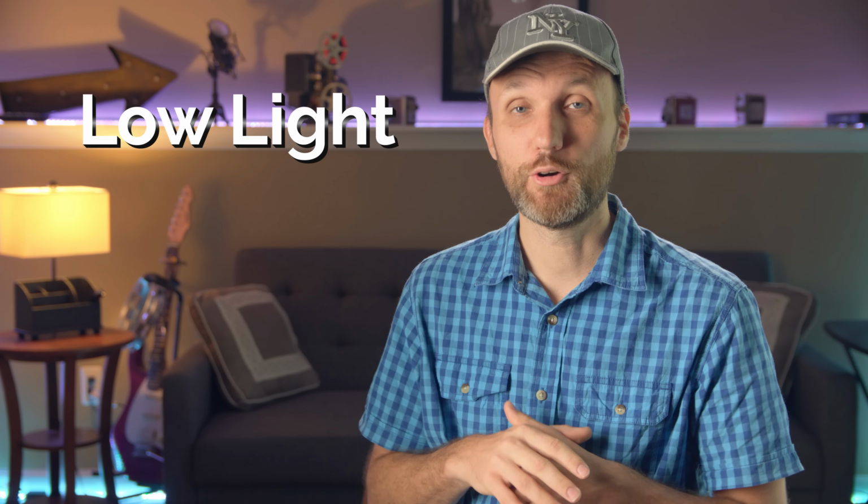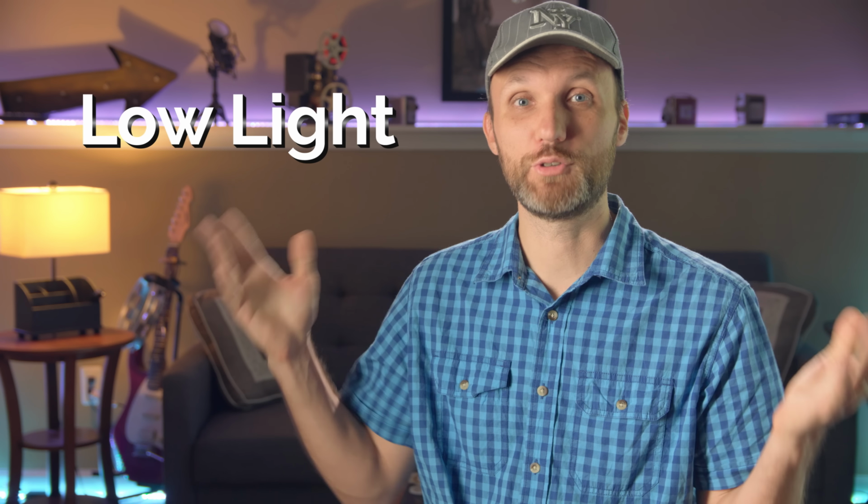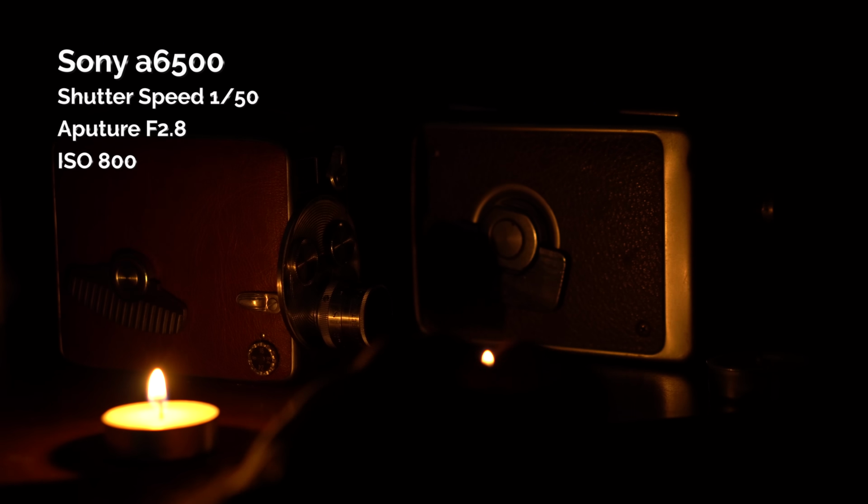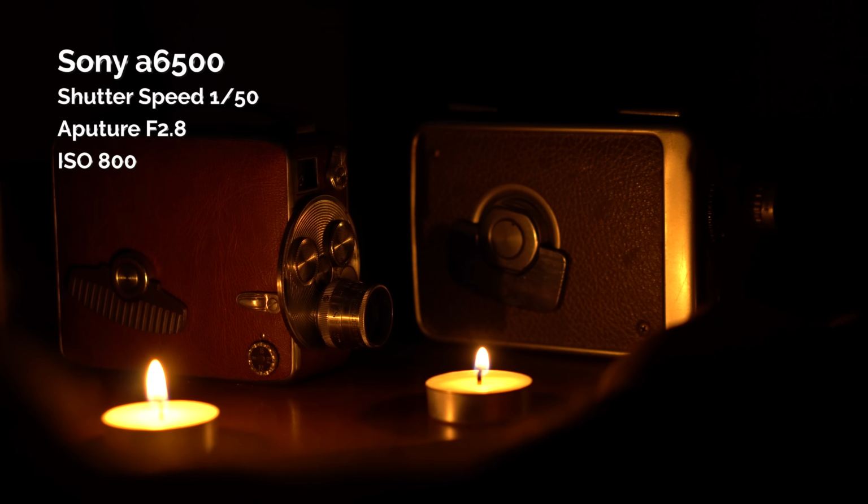Now the low light performance of these cameras varies drastically, and that's just simply because of the limitations of each sensor in each camera. The Sony A6500 is pretty spectacular. It's an amazing low light camera.